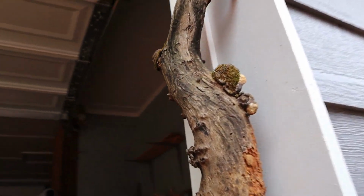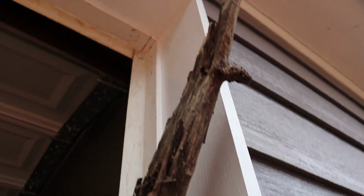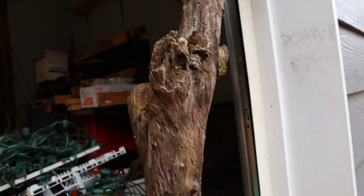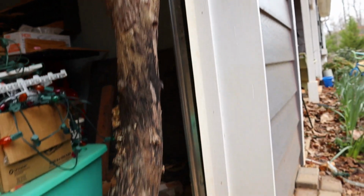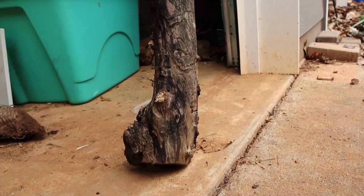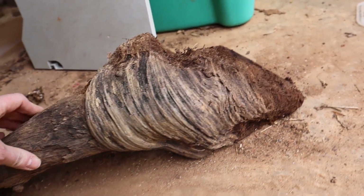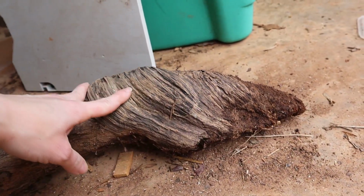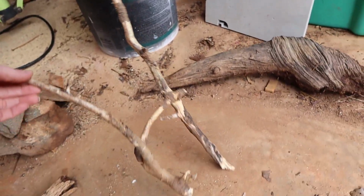Oh, some of them are just so cool looking with the little knots. Of course, we'll have to remove a lot of the mushrooms growing on them, but that's what the cleaning process is all about. I think that section right there is really cool, and it's even neat down at the bottom with that big knot on the base. Then there was another piece I found and thought was really neat. I liked how it had that swirl look across it. And then a few little branches we can use.